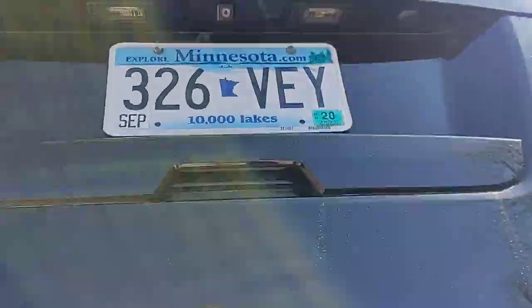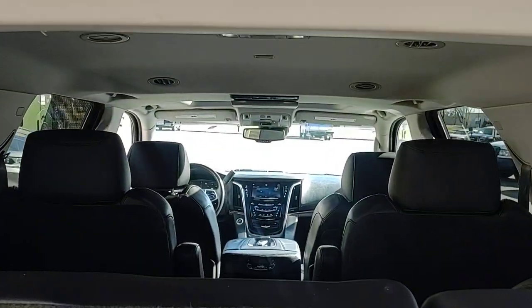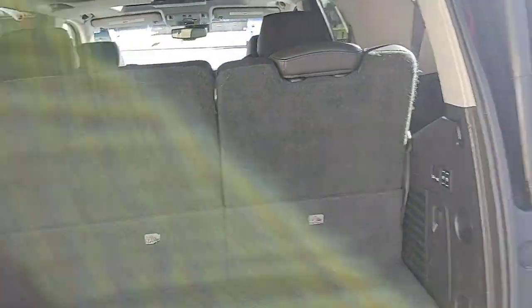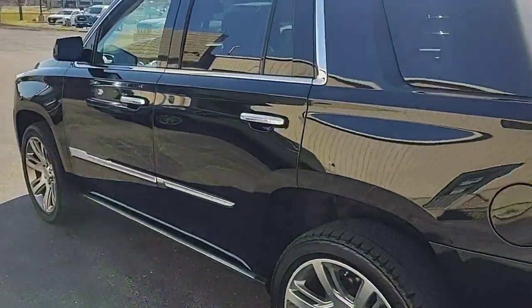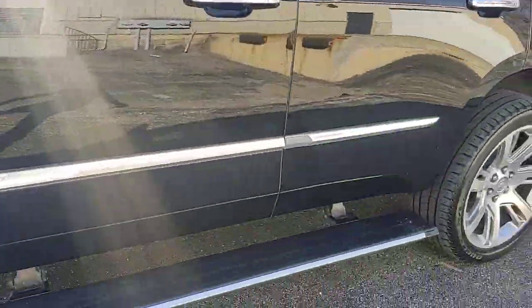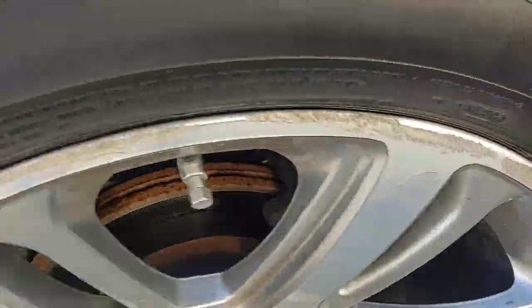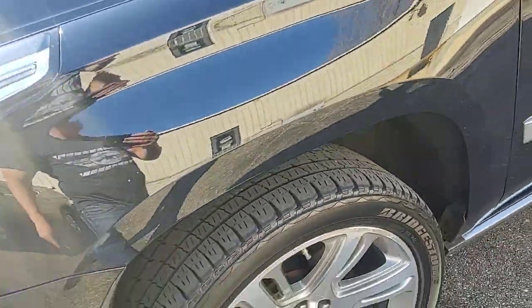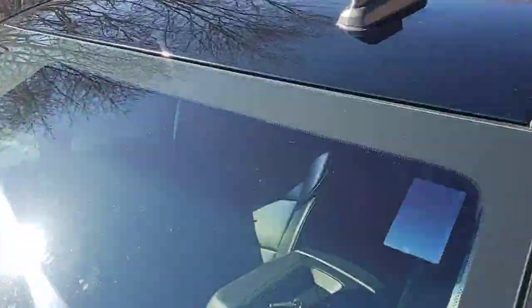Does have, of course, power rear liftgate, rear backup camera. Again, power running boards. You can see that this rim here has got a little bit of curb rash on it. Heads up display.